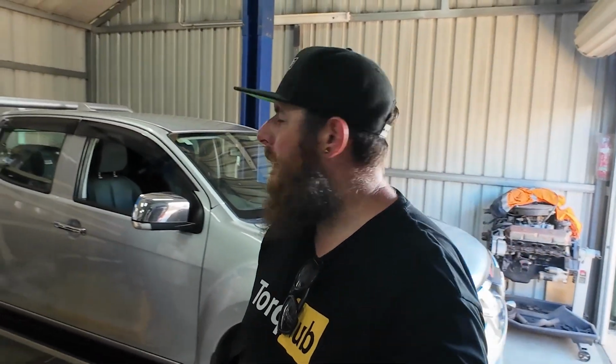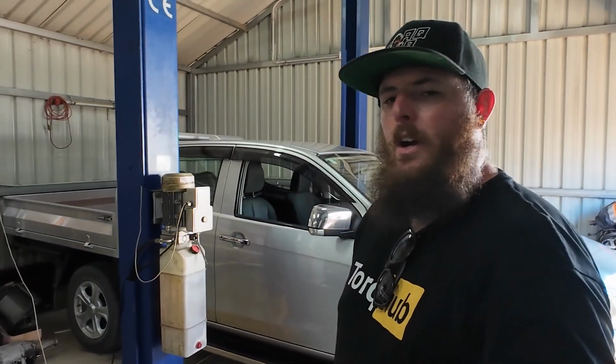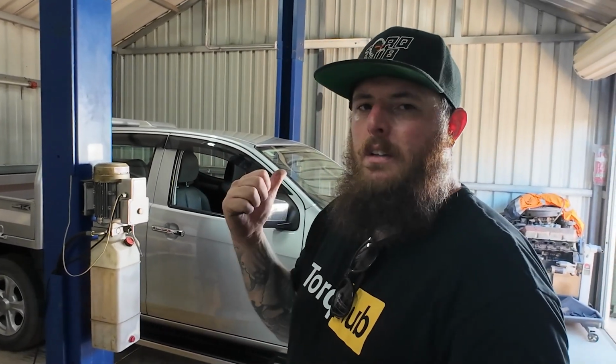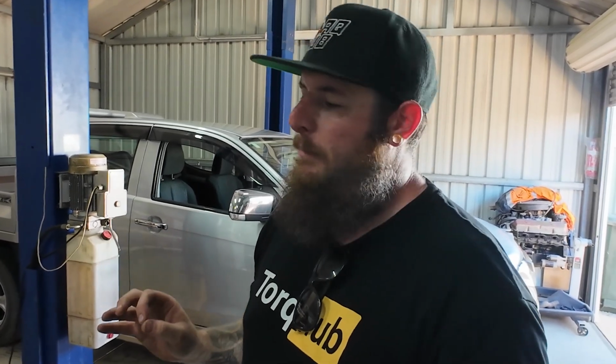So welcome back to my more natural environment here in my humble shed. Like I said, I'm going to do 3 simple mods to this right now. And I mean simple. I want to get this done in probably the next hour and a half. Simple as. Let's get stuck into it. I'm going to show you 3 simple things that you should do as soon as you buy a DMAX. Don't wait as long as I have.